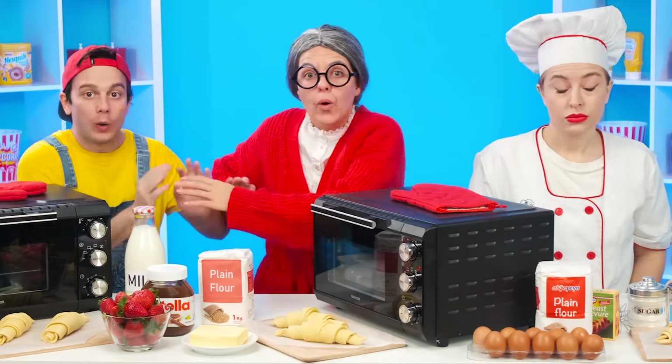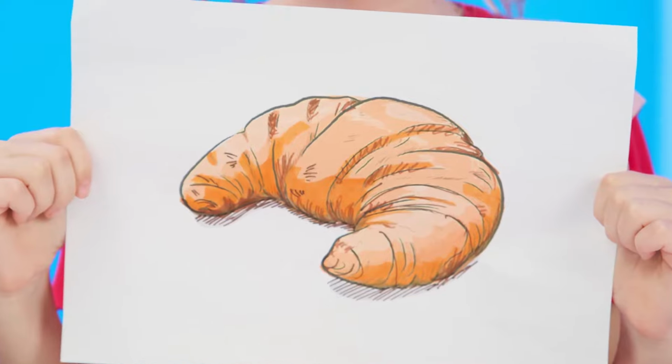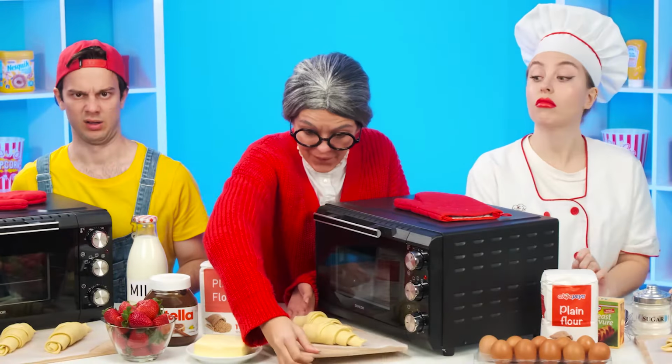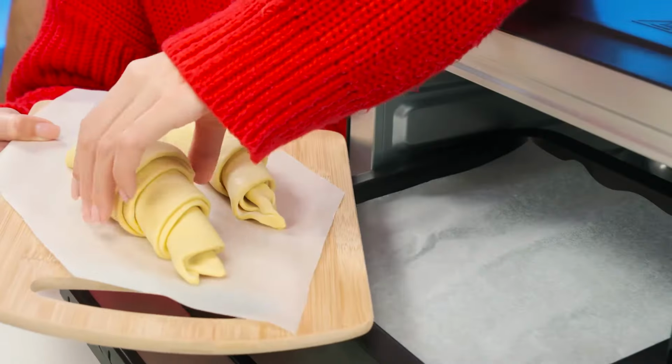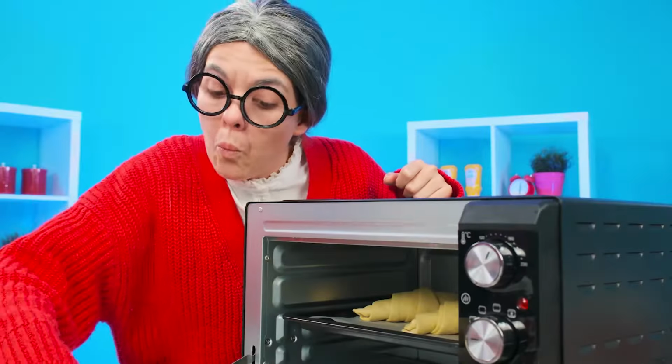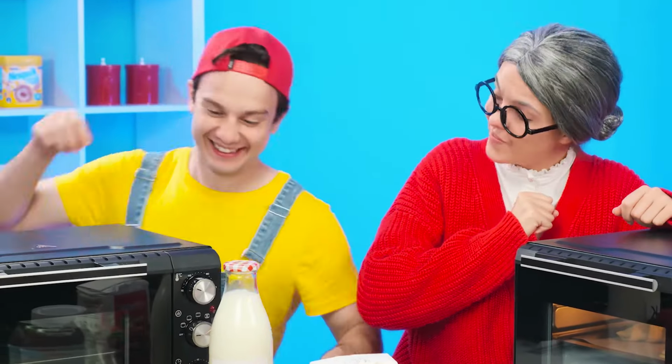Everyone concentrate. We continue our culinary duel. The next request is a croissant. The French really like to eat croissants with coffee for breakfast. Oh, Grandma, are you from France? Do you know how to cook croissants? Grandma knows everything. They can be put in the oven and let's wait for it to cook.